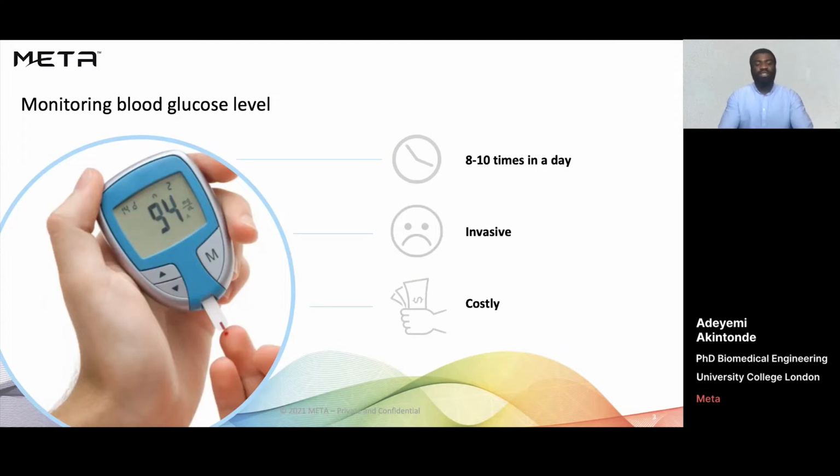In addition to this, diabetes can also become very costly over time. And this can be due to two factors mainly. One, you have to continuously buy the strip that's normally used during an invasive approach method to draw the blood. And in addition to this, poor management can also occur. As you can imagine, if you have to draw blood 8 to 10 times in a day, you might be less inclined to do this. And as a result, this can lead to poor management of your blood glucose level, and because of this can lead to other health complications.